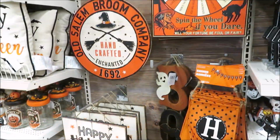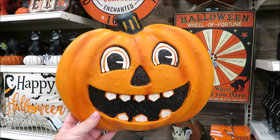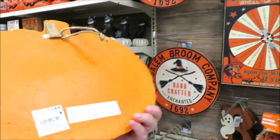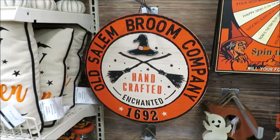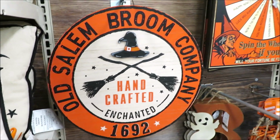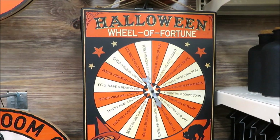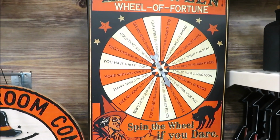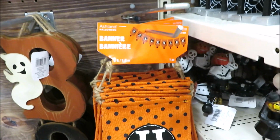Now we're going to get into some of their really beautiful signs. So they do have this little styrofoam pumpkin with a vintage look for $18, but this Salem Broom Company sign caught my eye for $20. I love the old-fashioned look. The Halloween Wheel of Fortune is just $18.